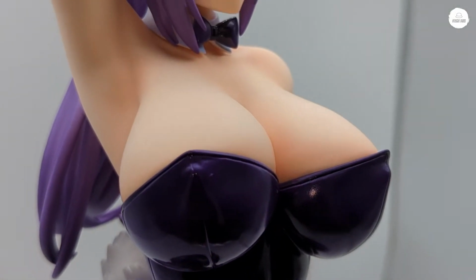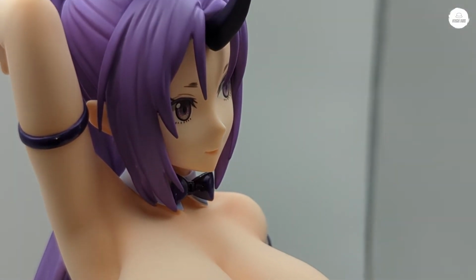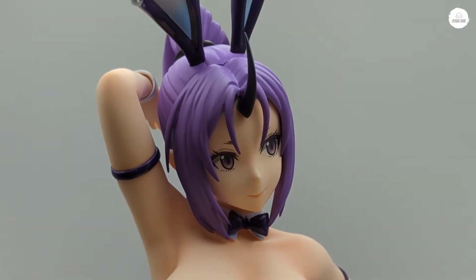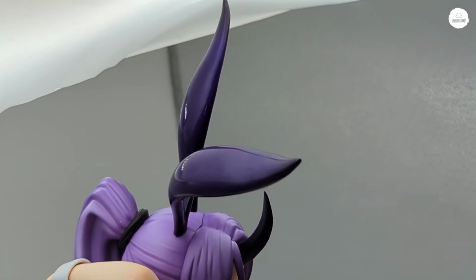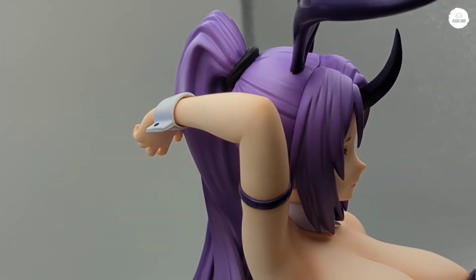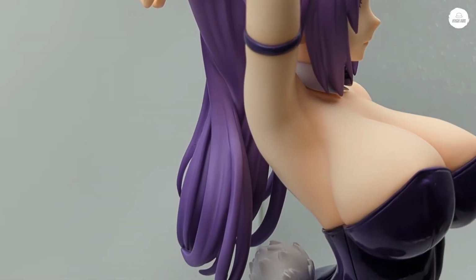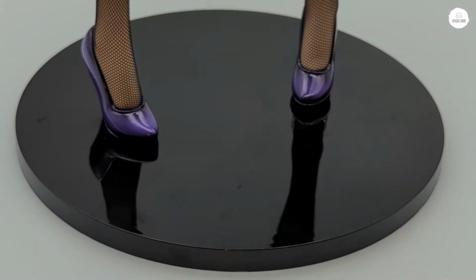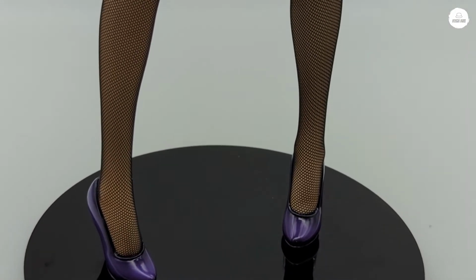In terms of putting together the figure, it was just pretty much the ears and the horn. Very easy assembly. I mean, you're not going to have any trouble with it. On the Elizabeth Bunny one, there was this little plastic piece at the very bottom that wasn't explained in the instructions of that one, and that piece was already on this base, so that was kind of nice.